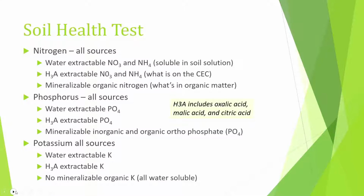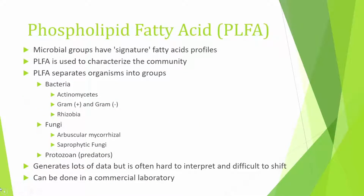Another test, I should qualify. These tests, I've done them all many, many times. And I have some examples here I'll show in a minute.